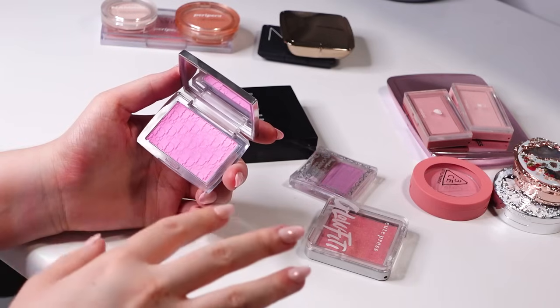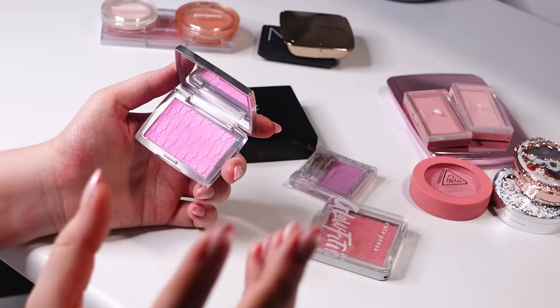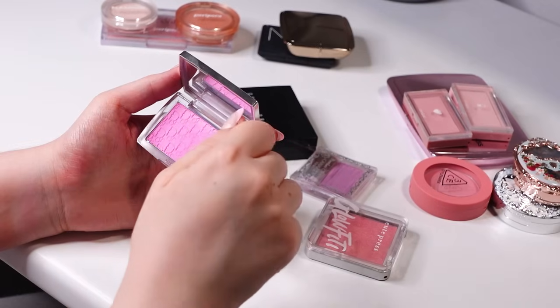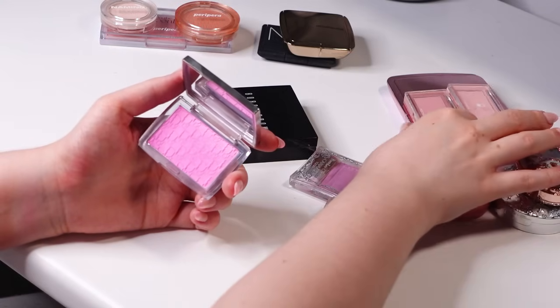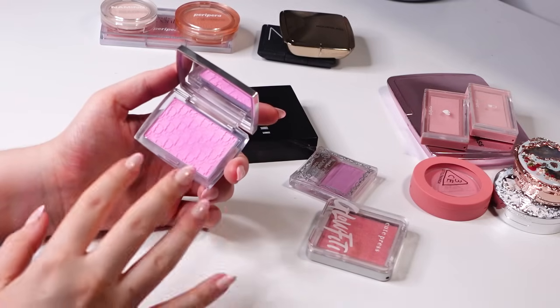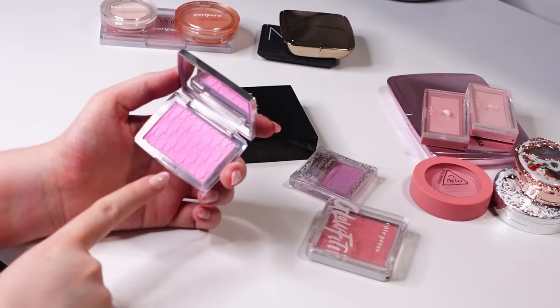I wouldn't compare it to a cream blush, but maybe a matte cream blush. I use a smaller, more densely packed brush and I really just tap it and tap slowly to build it up. It's just not an easy formula compared to the Romand ones. These ones are really just easy. You can just swipe and go. This one I had to kind of learn, and I still feel like I'm perfecting my technique with this one, but this is really pretty.